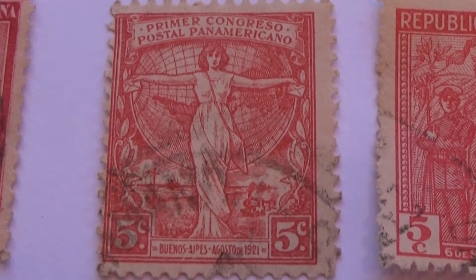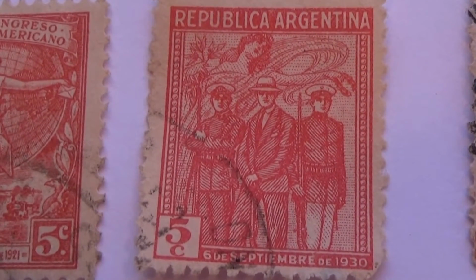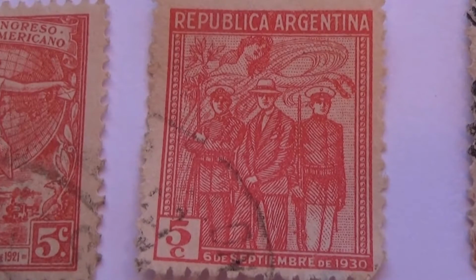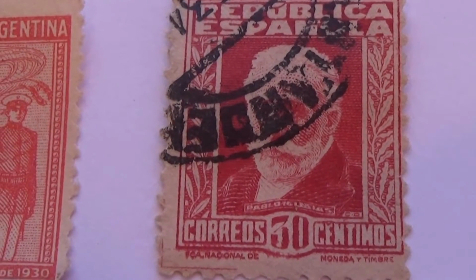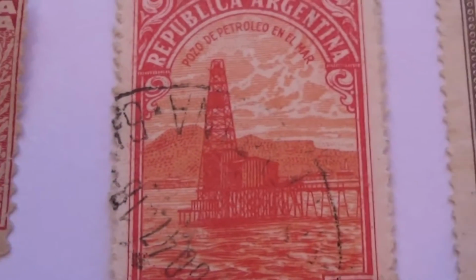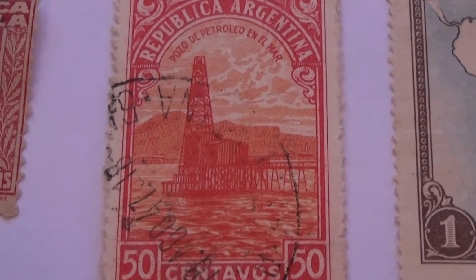A lot of design in this one to make the plate for this. That's what amazes me when I look at the old ones. I look at all the work that went into making the plate for it. Here we have a 5, 1930. And this one here, 50. This does not belong in Mexico. España. Okay, and we have one of the big ones here.